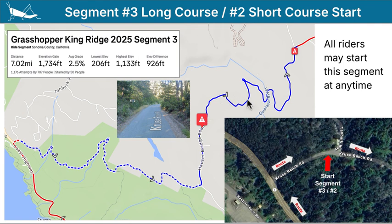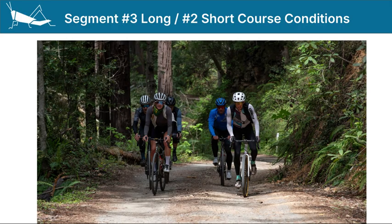Again, caution, caution, caution. You see how sharp these corners are, and there's fresh laid pavement on that. Segment 3 is segment 3 for the long course, and it's segment 2 for the short course. Absolutely beautiful road. Again, this is an open county road, so please stay to one side, watch for traffic.